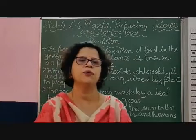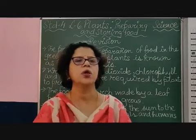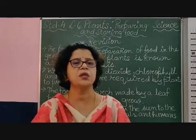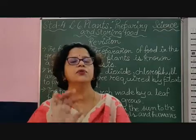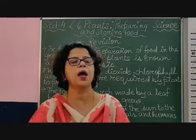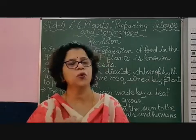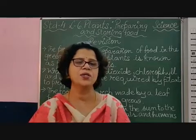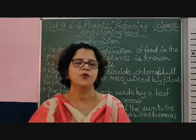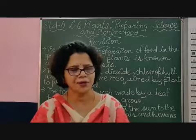And after preparing the food, it is stored in the form of starch, and that is stored in different parts of the plant. The mid-ribs, as we discussed, there are veins which carry the food to different parts of the plants, and they help the plants to grow. This food is very important, and it is used by human beings also, because we eat different parts of the plant. It is used by human beings, and it is used by herbivorous animals, and in this way the animal kingdom also survives. Thank you, children.